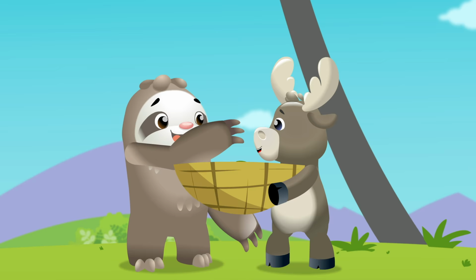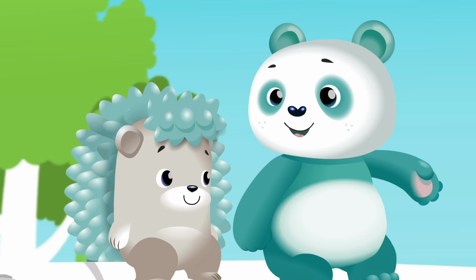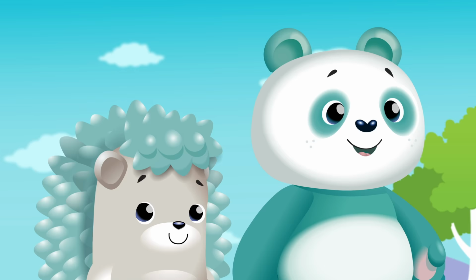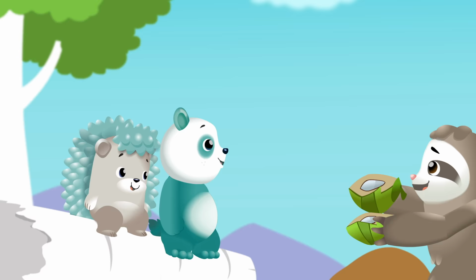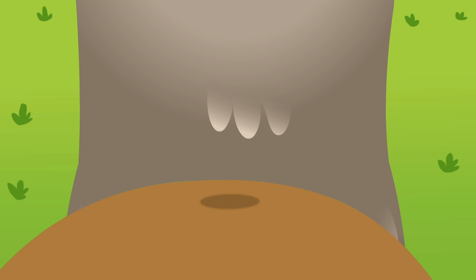Moose has caught them all before they hit the ground. Now it's time to eat the juicy coconuts that dropped. All of my friends, yeah! I love counting a lot.